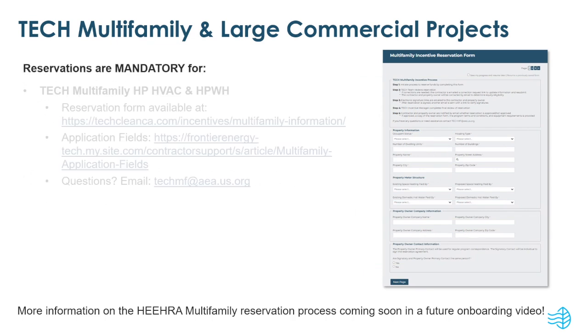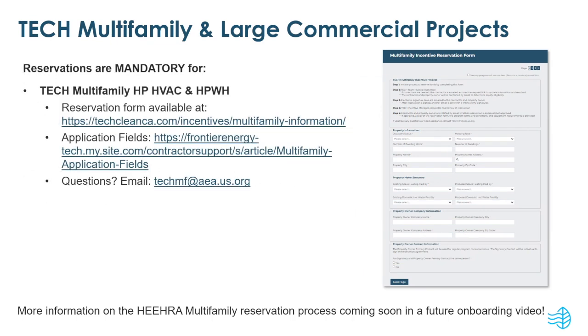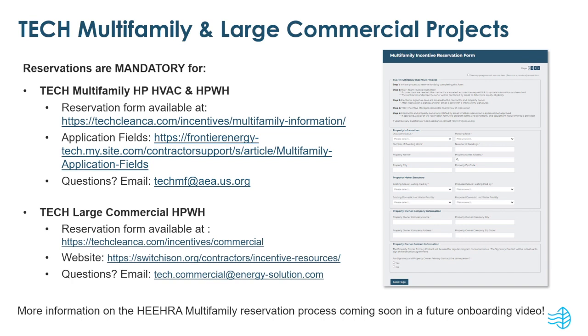For multifamily and commercial projects, creating a reservation is required. The reservation form for each program is linked here, along with additional information and resources. If you still can't find what you're looking for, please contact us at one of the listed inboxes.